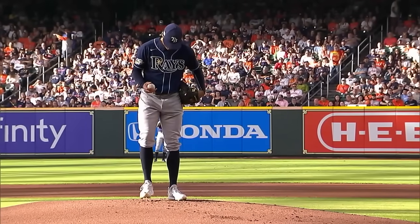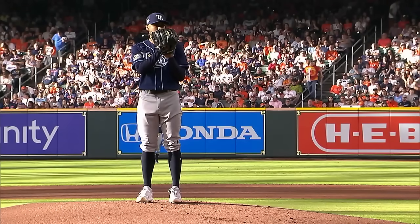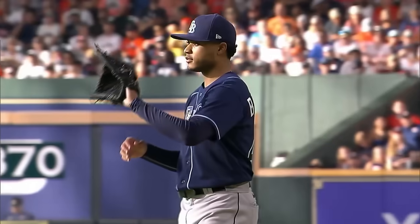Taj Bradley looking to even up that record at 6-6. This is his 16th start of the season. The ERA 5.30. Look at the strikeouts, though, 95 in 71 innings. Wave and a miss. Strike three. He went slow. Breaking ball.